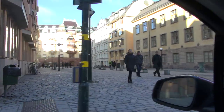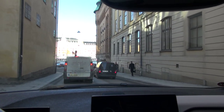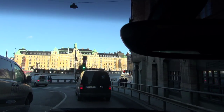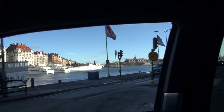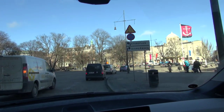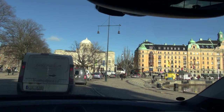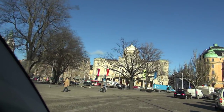Here we have... I forgot the name of the street. Let's change it to the right here. And here it's Nybroviken. You can also take these boats out to the sea, the archipelago. Music museum there. And we have Dramaten. If you translate it literally, it's a dramatic theater built in the 18th century.